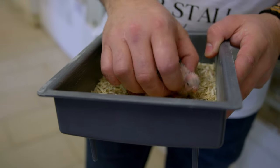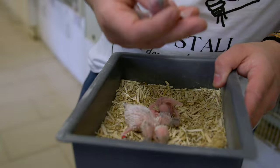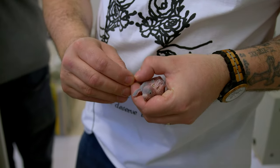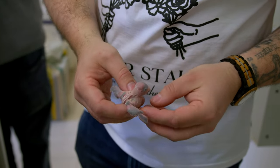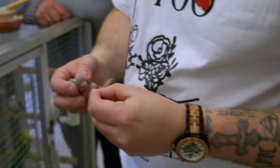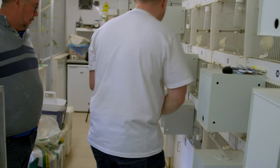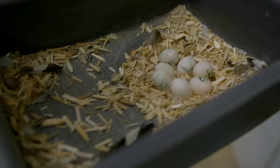That's a nice couple. And obviously that one is old enough to ring. That one probably could get a ring on. Yeah, three toes forward and then flip the last one through. That's got a ring on it there. Five out of seven so far, fertile.